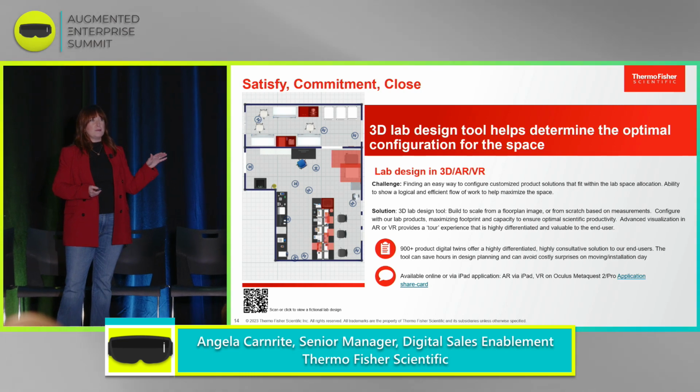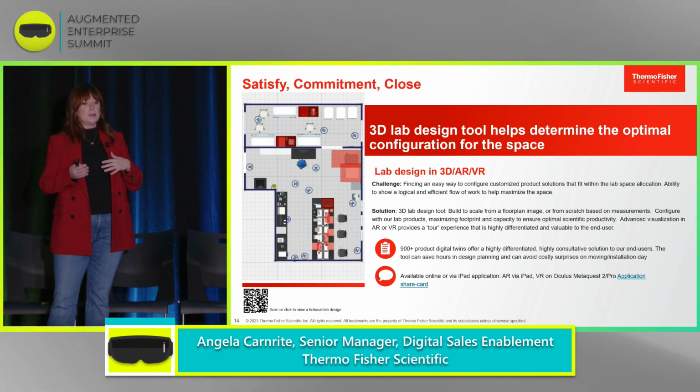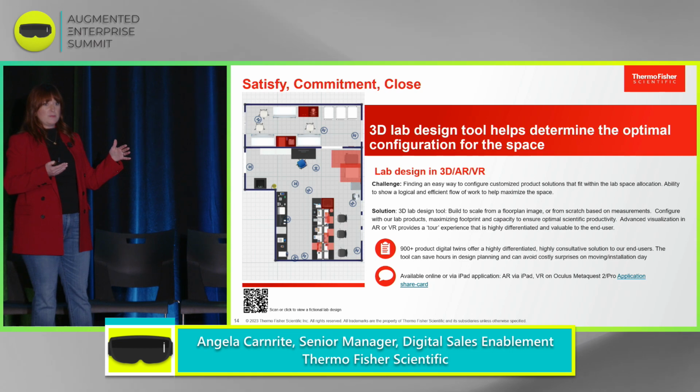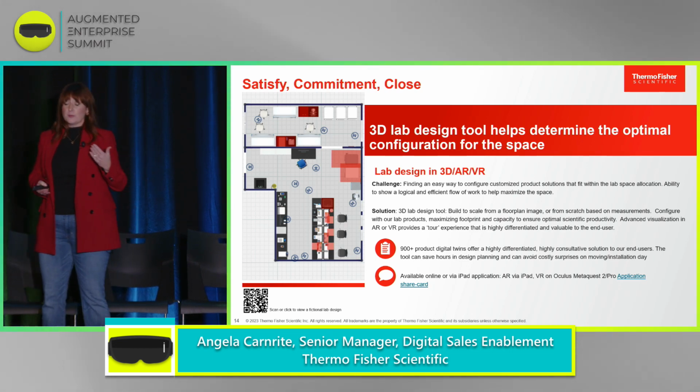So if they would spend hours, days pulling together models of how the lab's going to come together, we could spend minutes, if you will, tracing up a floor plan real quick, adding in the products that we've decided are the best fit for them, and solving some really interesting problems.